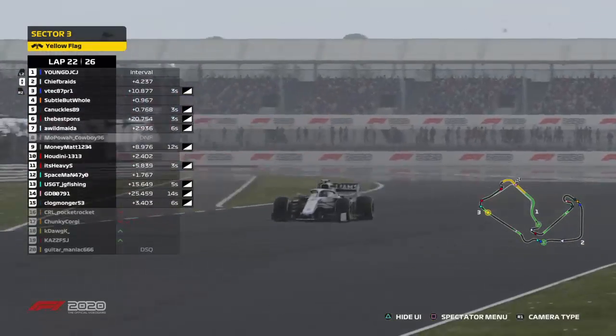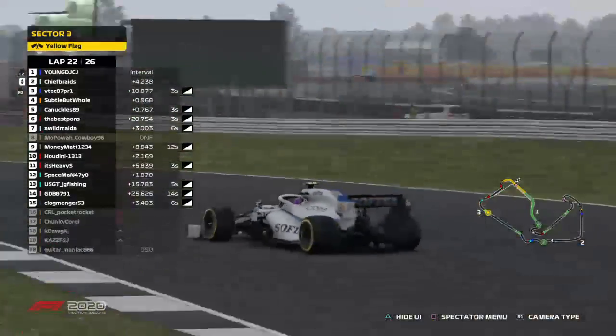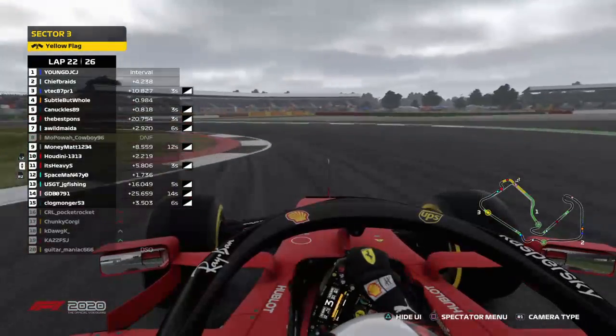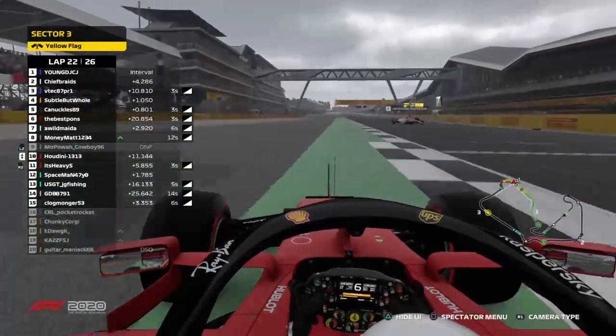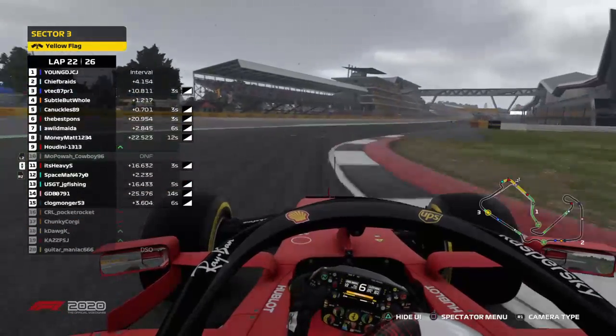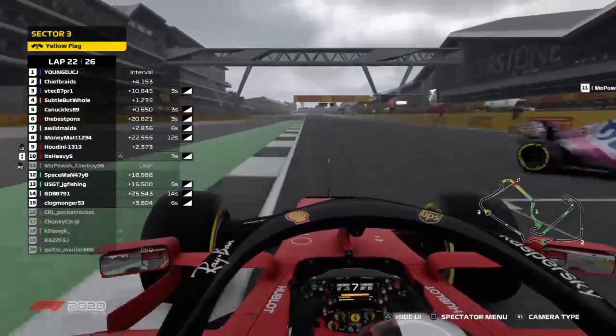How is this all going to play out as Mopower Cowboy? Oh no, what happened here for Mopower Cowboy? Let's quickly jump on board here. Oh no, and that is around the exit of the final corner there. We'll get another view from It's Heavy trying to get out of the way there.